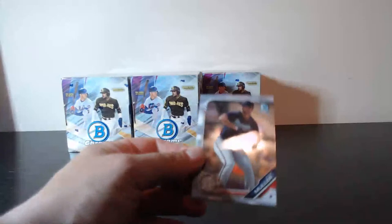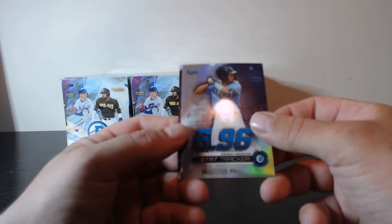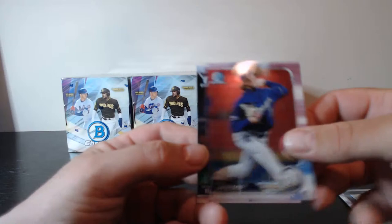Kyle Muller, first Bowman, Jeffrey Del Rosario, Kansas City Royals. Stat tracker of Wander Franco for the Rays. Josh Hader, look at that hair. Like, look at that hair. That is something. And Charlie Blackman.